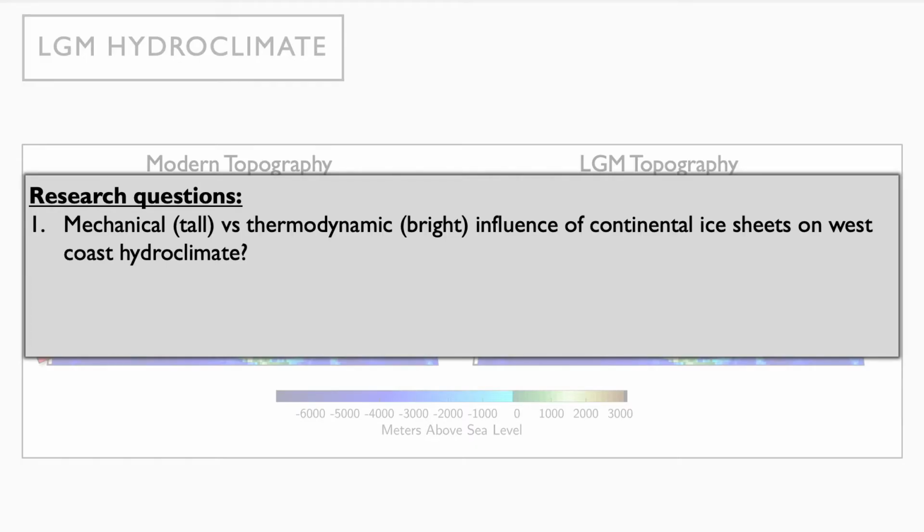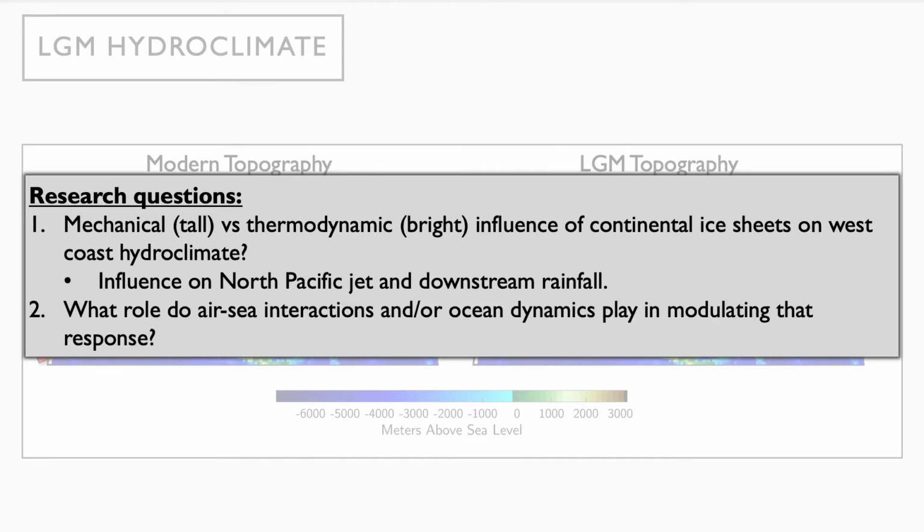So that's one of the major research questions that we want to address here. Can we isolate the mechanical and thermodynamic influence of continental ice sheets on West Coast hydroclimate? In particular, can we isolate the influence of these different ice sheet characteristics on the North Pacific jet stream and its downstream influence on rainfall over the North American continent? Also, we would like to think about how air-sea interactions and ocean dynamics might be modulating these overall responses to these different ice sheet characteristics.